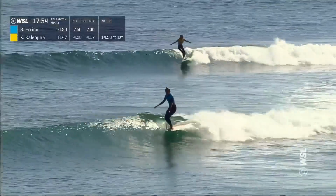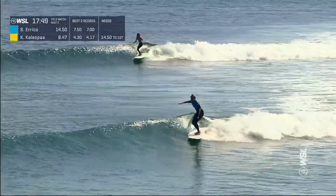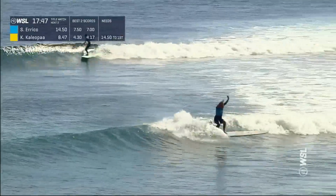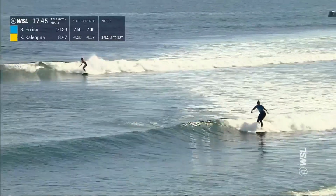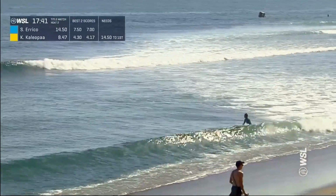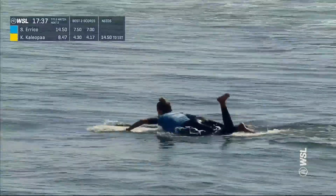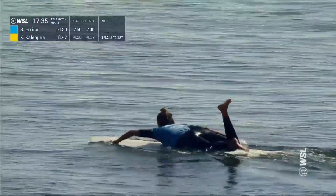Soleil taking the first wave of the set, and she is just planted on the nose. Beautiful soul arch there right behind her. Kelis in a switch stance position, clearing this whitewater. And again, Soleil Errico picking the superior wave and continues to dominate this heat. Wow. Amazing surfing from Soleil.